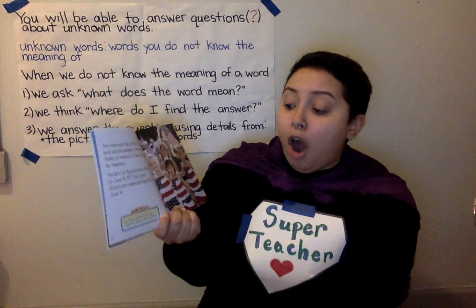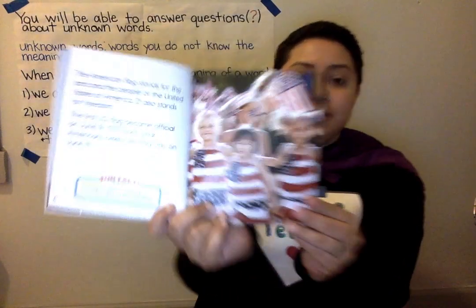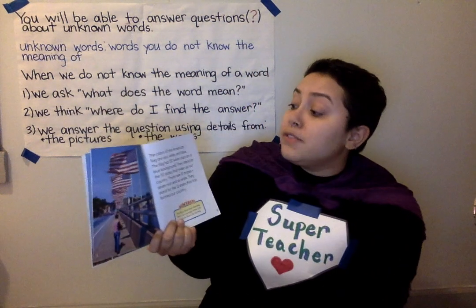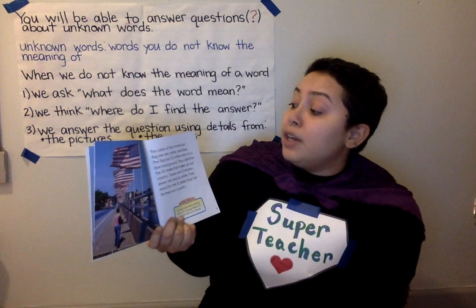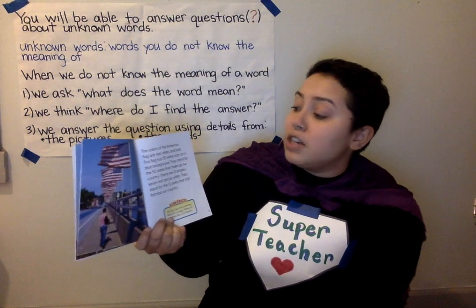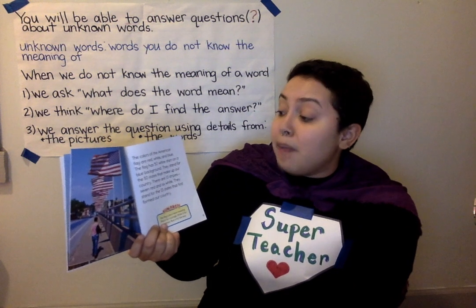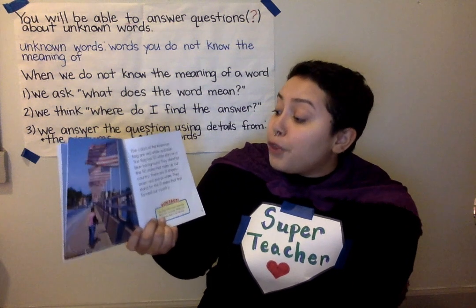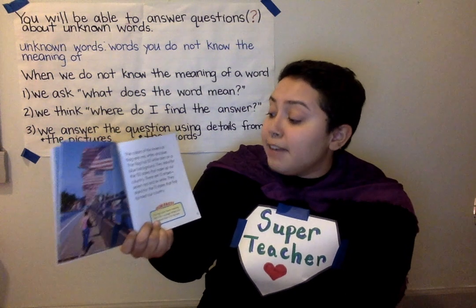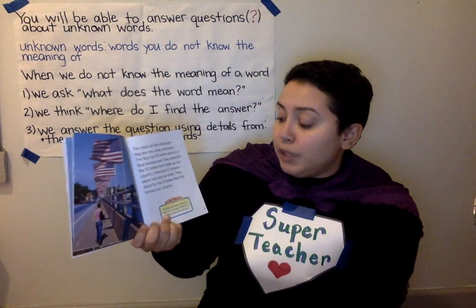Fun fact, our flag has different names. It is sometimes called the Stars and Stripes. The colors of the American flag are red, white, and blue. The flag has 50 stars, 50 white stars, on a blue background. They stand for the 50 states that make up our country. There are 13 stripes, 7 red and 7 white. They stand for the 13 states that first formed our country.